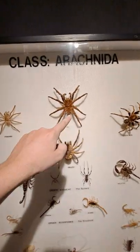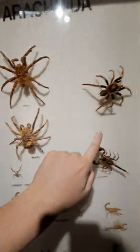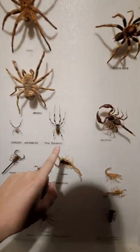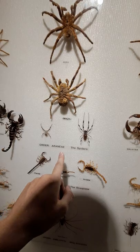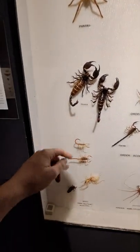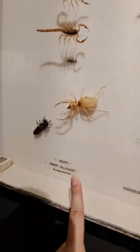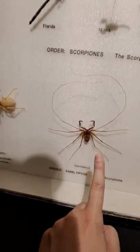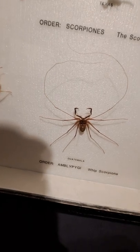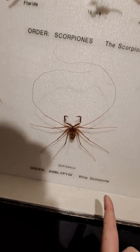So this one comes from Peru, Panama, Brazil, Costa Rica. This one came from Malaysia, Order Araneae, the spiders. So this scorpion comes from Ghana. This one comes from India. This one comes from Egypt. And this kind of insect comes from, that's an order, must be a name of something. That's a whip scorpion, wow.